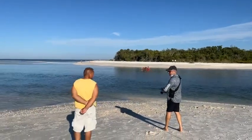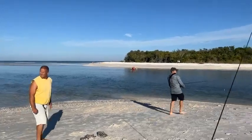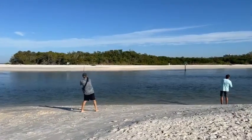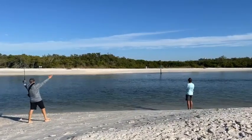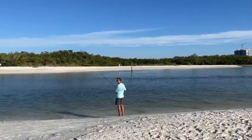Well, they said they really screwed it up the last time. The last dredging they screwed up here. You should be able to get way back there, Rob. Yeah, I could get way back there.